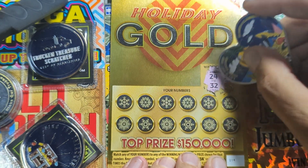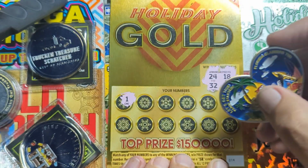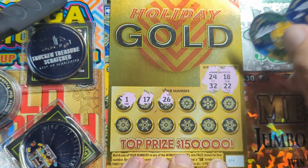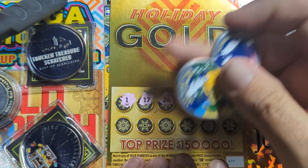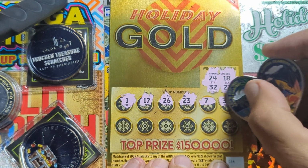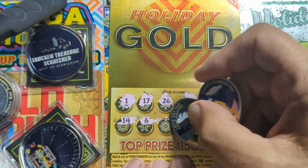18, 24, 32, 22. All right. Start over here again. Got that 1. 17, 1 off. 26. No, we got 24. 23, 1 off. 22, 23, 24. That's a sandwich that do not match. 7, not there. 31, we got 32. Next row. 14. 6. 30.